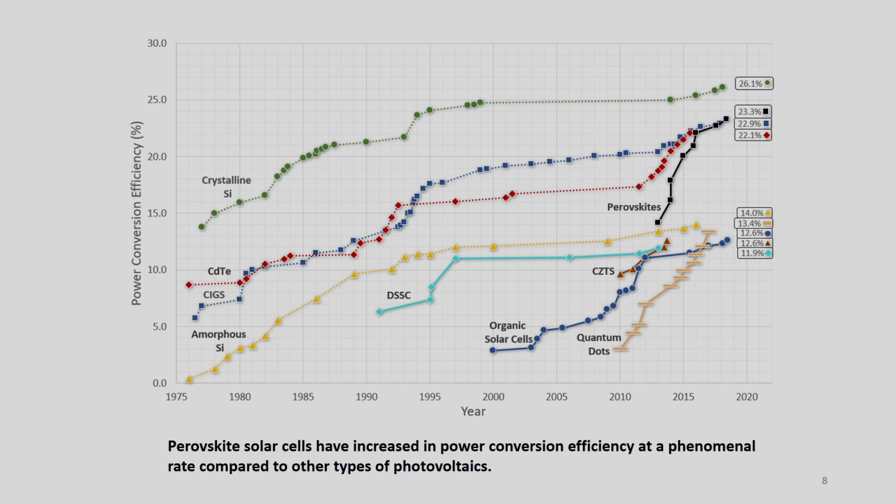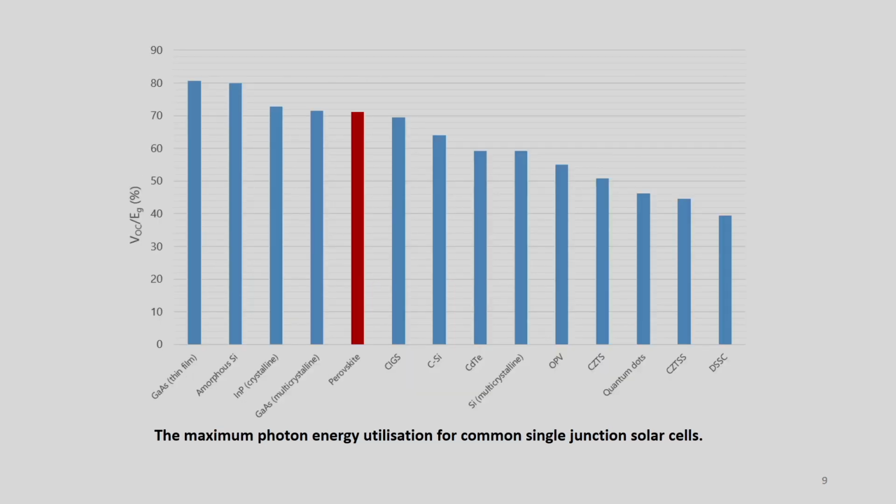This figure shows the comparison of perovskite solar cells with other solar cell technologies. The vertical axis shows power conversion efficiency and the horizontal axis shows years. As you can see, the development of all those solar cells is steadily increasing. But if we look into the perovskite solar cells, the rate of increase of power conversion efficiency with time is very high. This slide shows the maximum photon energy utilization for common single junction solar cells. If we compare these perovskite solar cells by VOC to Eg, that is band gap, in percentage, perovskite has very good photon energy utilization compared to other solar cell materials, except gallium arsenide.